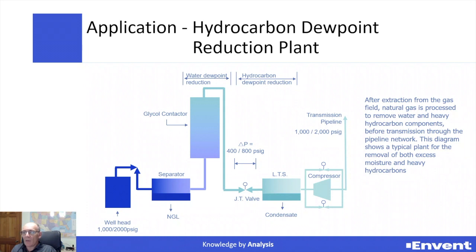webinar. Yeah, you can see the importance of the hydrocarbon dew point measurement to determine the maximum NGLs and condensates possible to be removed, while still being in compliance with the sale of natural gas for distribution to domestic households and industrial users.